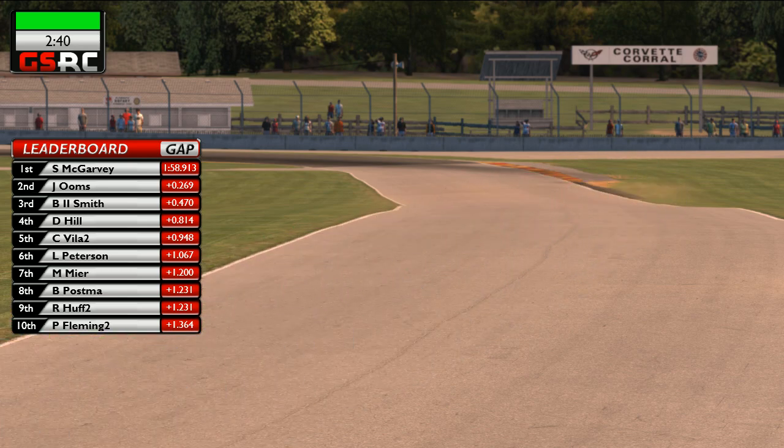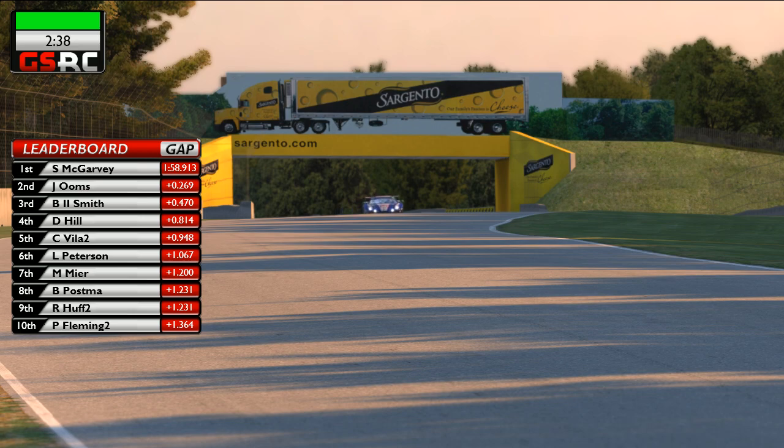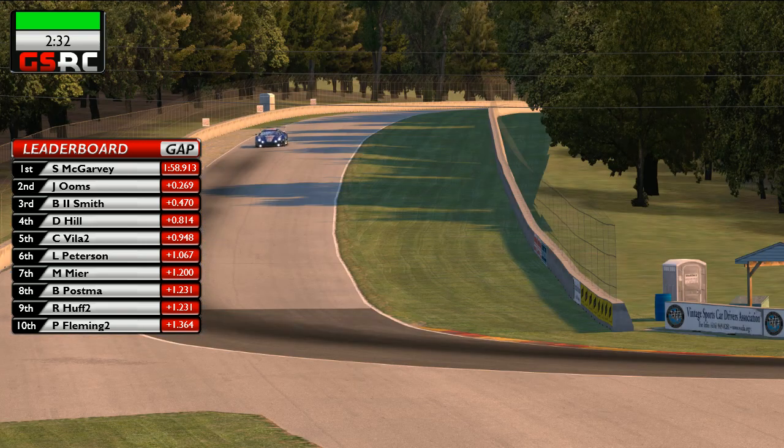Now, remember, while this is the defending champion, he was in the GT1s, what did they call it last time? GTEs? The GT1s. They'll call them the GTLM. So they're not the same cars that he won it with last time. But nevertheless, yeah, look at the speed, though.